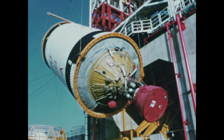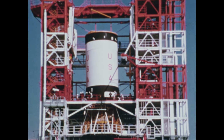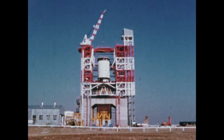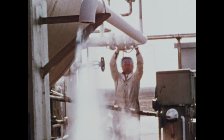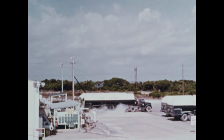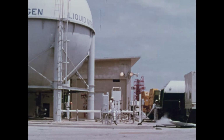This is the third stage of the Apollo Saturn-V launch vehicle. Like the second, it uses super cold fuels: liquid oxygen, 20,000 gallons of it, which must be stored at 273 degrees below zero, and 63,000 gallons of liquid hydrogen, stored at minus 423 degrees. If these temperatures are not maintained, both turn into gas and become worthless as propellants.